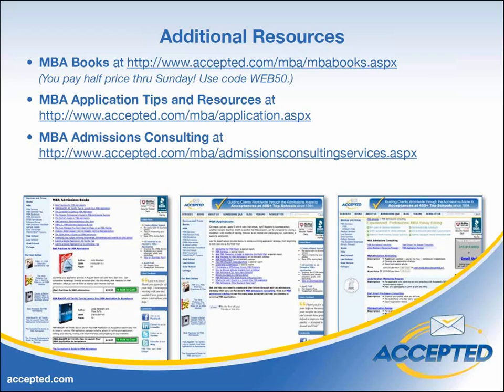Let's see, some other questions. Sweta asked, and I apologize to anybody whose name I mispronounce, is it okay to have only one professional recommendation, the educational recommender? Is it mandatory? Usually for MBA admissions, educational recommendations are discouraged, and professional recommendations are preferred.